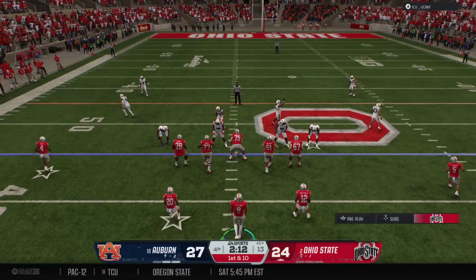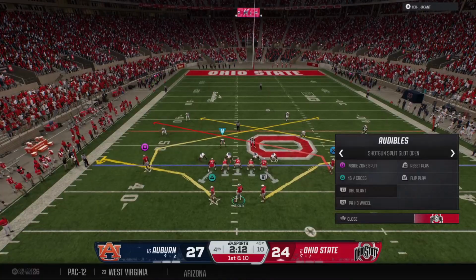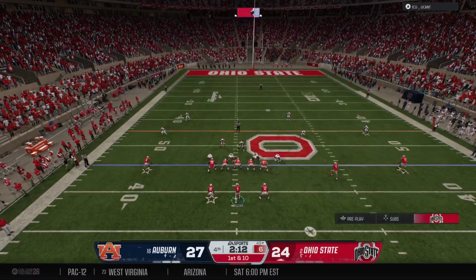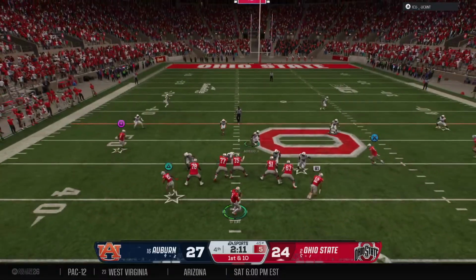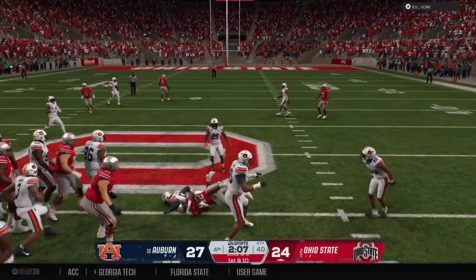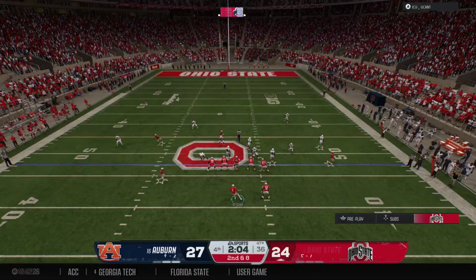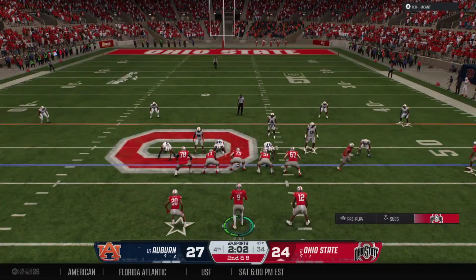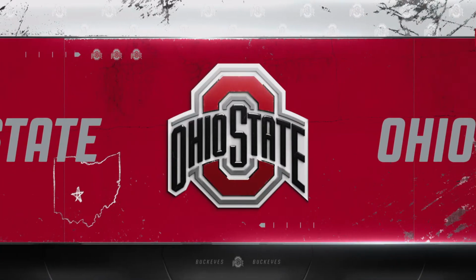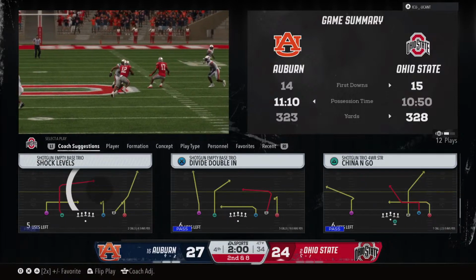So the first play of the drive, starting here from the 45. Looking for a man. It's St. Clair. It's complete. How about this sophomore stopping him short of the first down line? And the Buckeyes in the hurry-up. Clock stopped. We have reached the 2-minute timeout, and the offense is looking for a play to close this deal out.